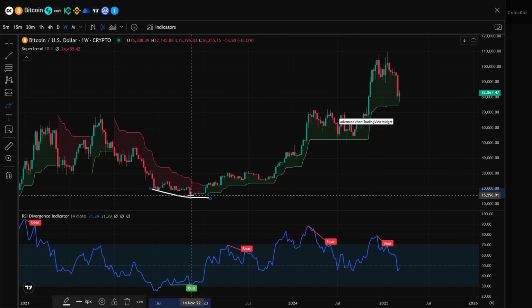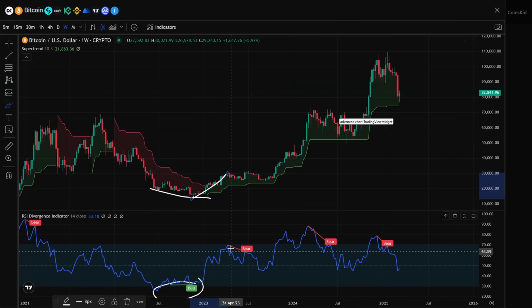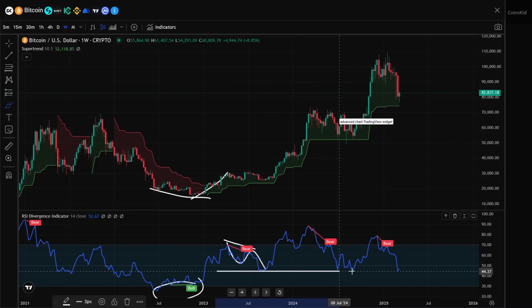At the bottom here, in November of 2022, we've got the nice bullish divergence where you made lower lows and higher lows in the RSI. So you got your bull div. Then this proceeded to break out to the upside. Then you got your bear div, which led to an ABC correction that came back into this zone just there.